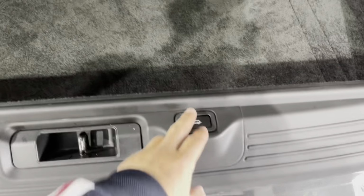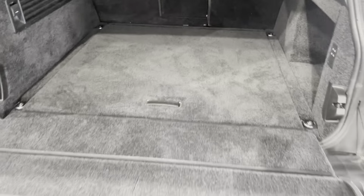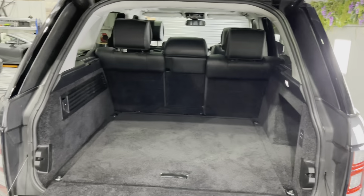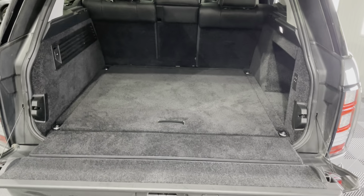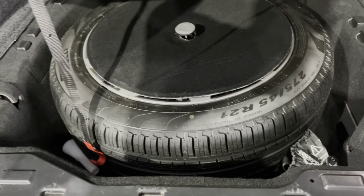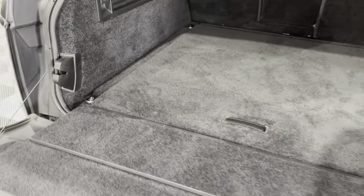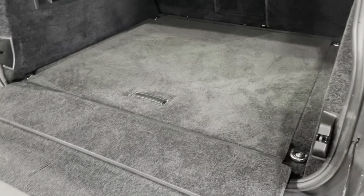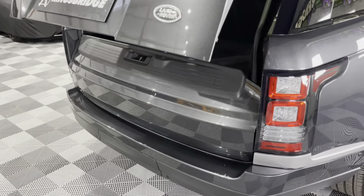Huge boot space. Let's just pop this down. Obviously you can fold and raise all the seats from these buttons. Really nice to use. Let's just throw everything in there. We have got the parcel shelf, it's just been taken out for the sake of the video so you can see everything clearly. Spare wheel there, and some tools. And then you simply press that button there. It's in lovely condition, this car, really nice.